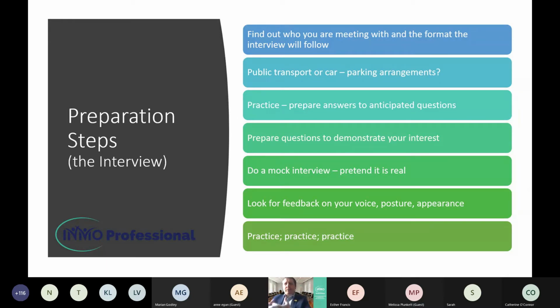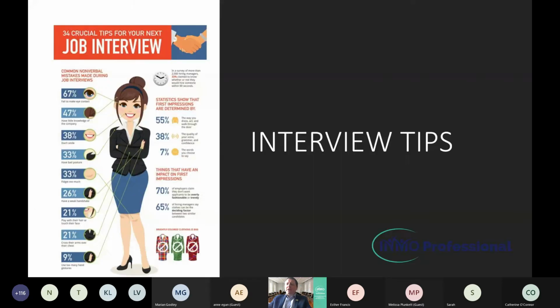Look for feedback in terms of your voice, your posture, and how you present yourself. Practice, practice, practice. That's important. So those three elements give you the basis of an interview and preparing for an interview. Just some general information, so this applies in any job.